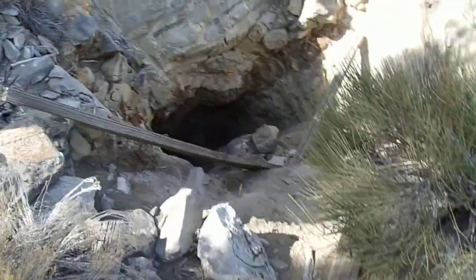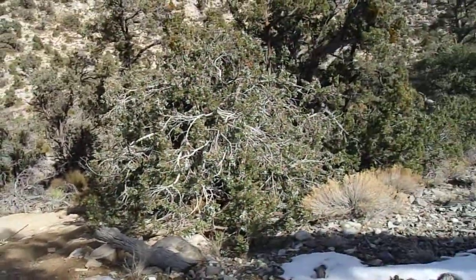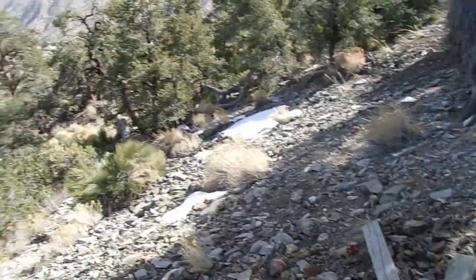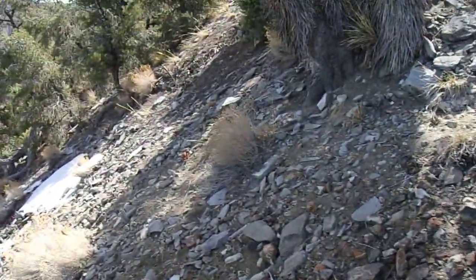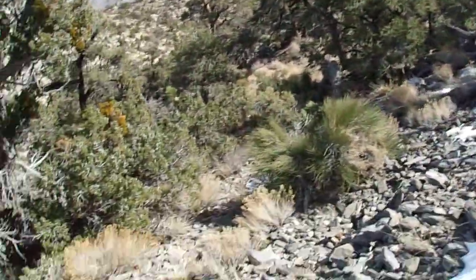Alright, for just a short update, I've only come down a little distance. But there's an old mine adit down here. Really cool. Got a lot of mining activity that occurred, and likely still does occur in this area nowadays. I know this area was historically a very heavily mined region.